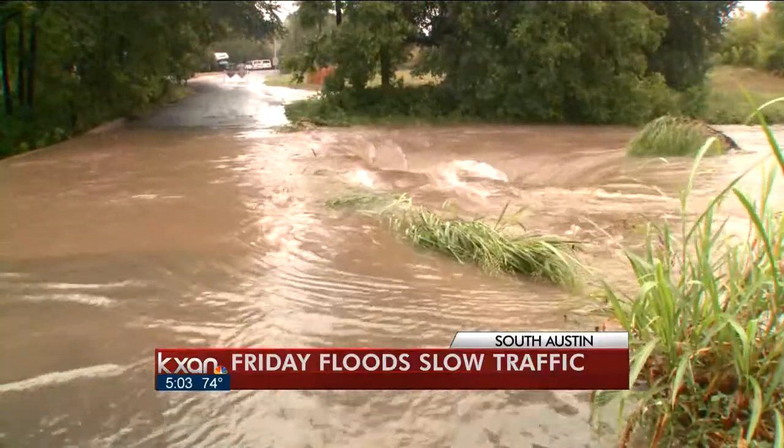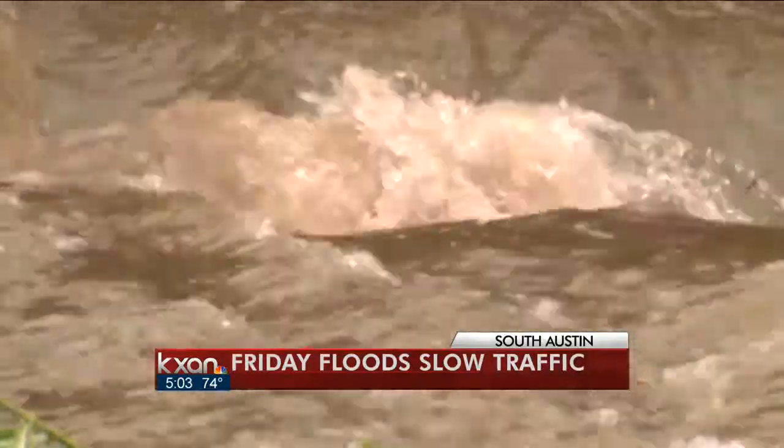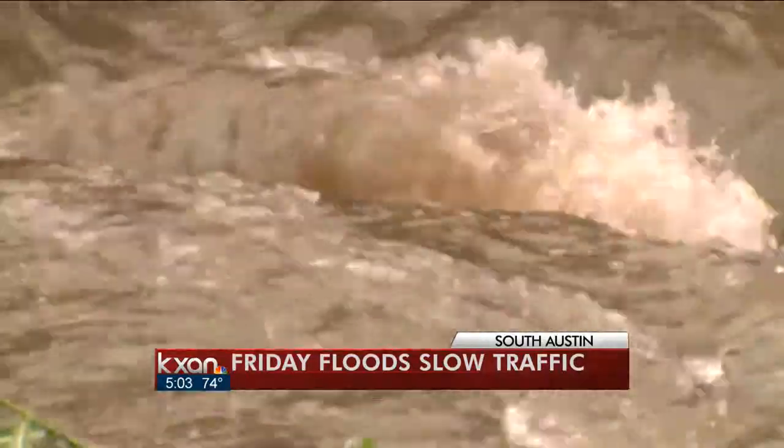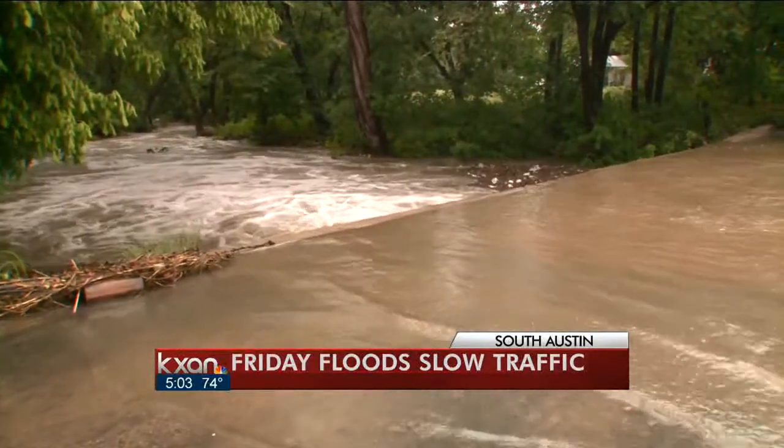You don't want to drive across something like this because even just a few inches of water can sweep your car away, and you can see just how fast that water was rushing, making a suction right under that bridge. If you get in that water, it's going to be very difficult to get out of.